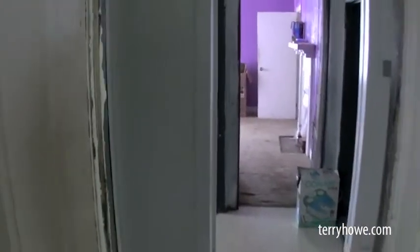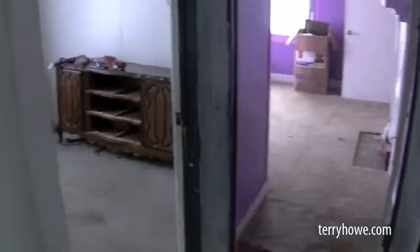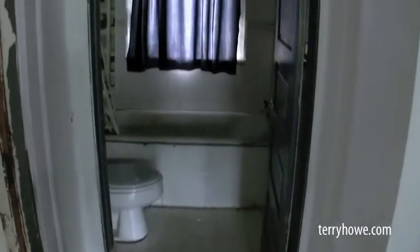All right. Next is a little hallway. And I imagine at one time there was probably some type of floor furnish. This is the way that house is built. And there's your bathroom. It's not in too bad a shape. Nice little vanity.